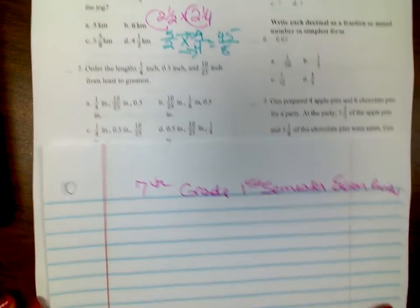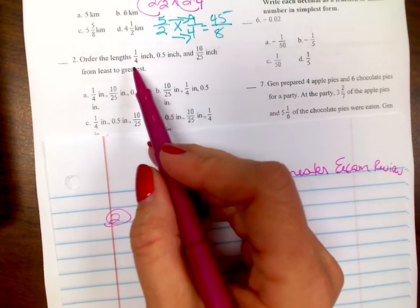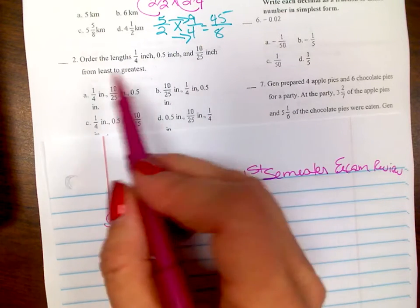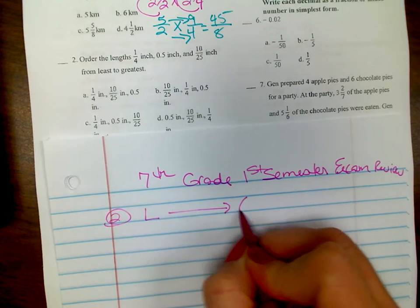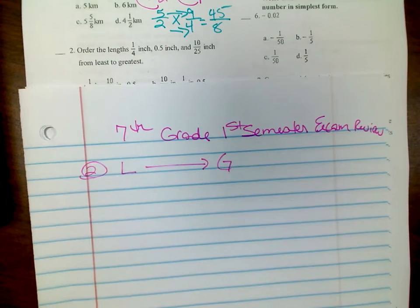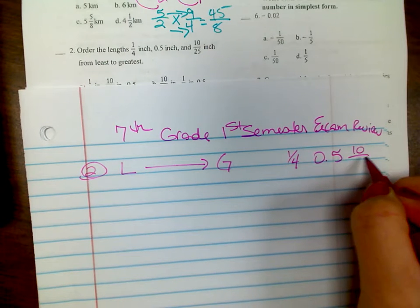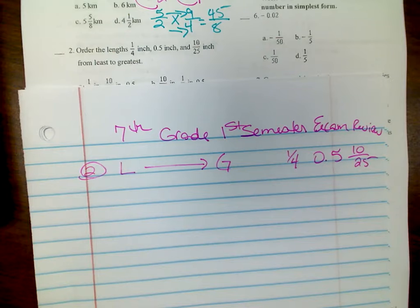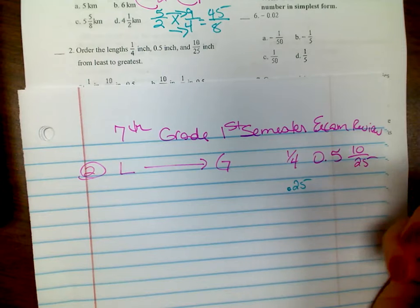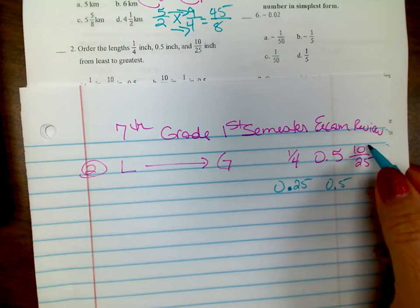So, moving to number 2. Order the lengths of 1/4 inch, 0.5 inch, and 10/25 inch from least to greatest. And I always put down what it's asking so I don't get confused. Least to greatest. We have 1/4, we have 0.5, and we have 10/25ths. Well, 1/4 equals 0.25. 1/4 out of $1, that's 25 cents. And then you have 0.5, and then you have 10/25.